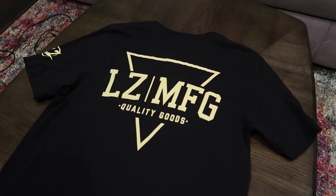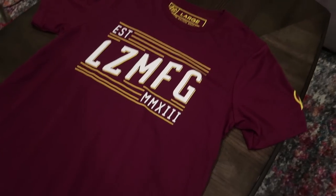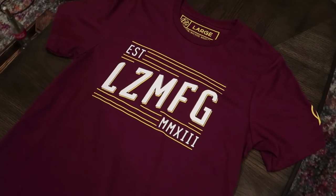I like it. We've got the black and cream with the upside down triangle, which by the way is probably one of my favorite designs we've had over the past year. I think I might put it on the back windshield of my 240. Let me know what you guys think of that in the comment section. And last but not least, we have this one, just a really clean looking front graphic.